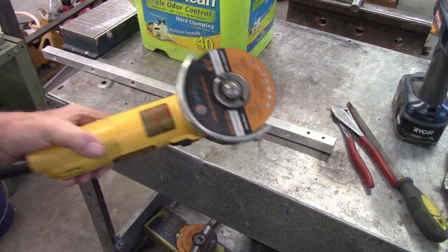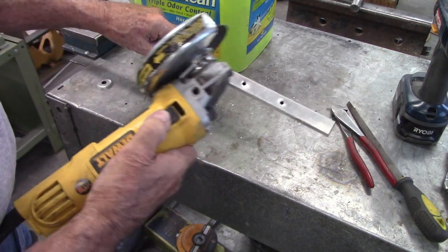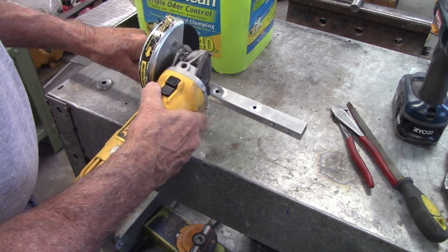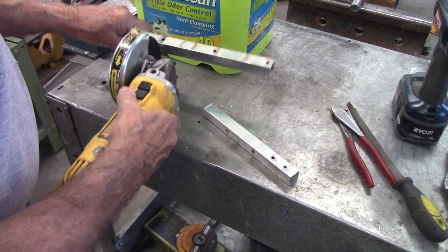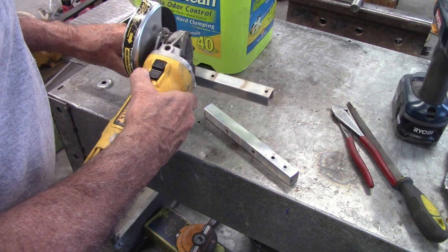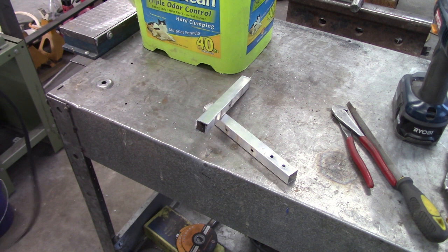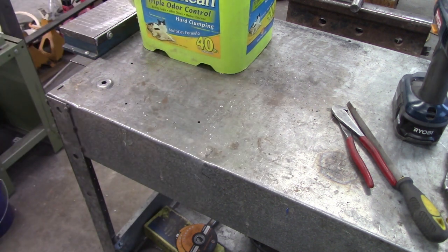And here we have a brand new cutoff wheel. And that's what we're going to use to cut this 1-inch apart. 3 pieces. That's it. It's done. How about that? That was pretty quick, eh?